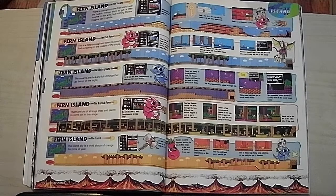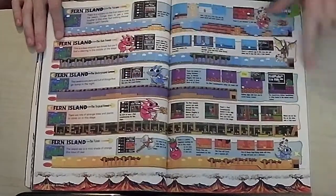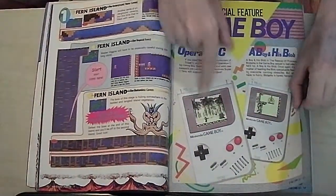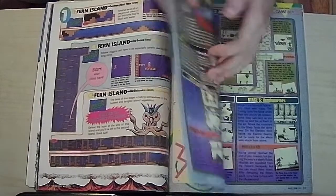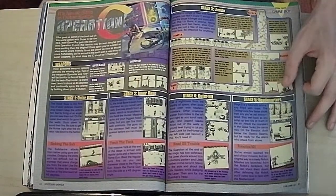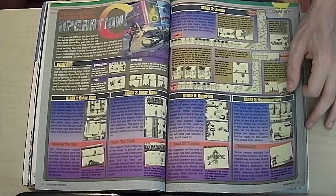Okay, back to the issues here. Got Adventure Island 2. Got beautiful maps laid out. Game Boy, we have Operation C, a nice Contra game on the Game Boy, and sequel to A Boy and His Blob on Game Boy. Operation C. So I guess you guys would call it Operation Pro. I don't know what it was called in... Probably still Operation C over in Europe.